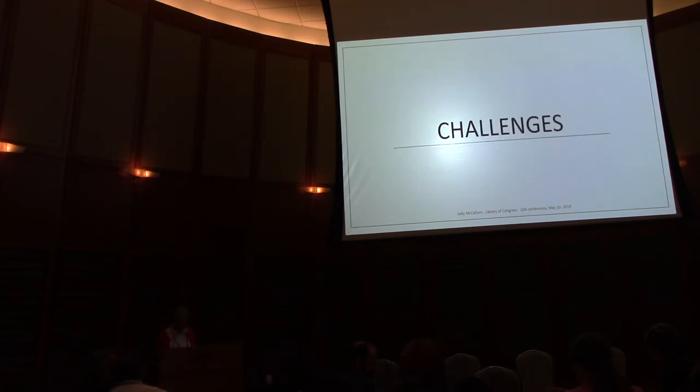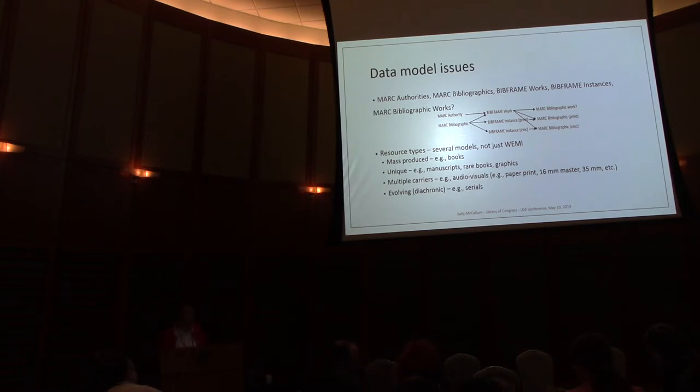So, challenges. One of them is the data model issue when we're talking about MARC to BIBFRAME, then BIBFRAME back to MARC. The MARC authority records, we make BIBFRAME work records with them. The MARC bibliographic records, some of it goes into the BIBFRAME work records, some of it goes into BIBFRAME instance records. In those instance records, for a book, we would split the print and the electronic, which we put into one MARC record, but we make it into two instance records attached to that work record. But then when we go back to MARC, what are we going to do?